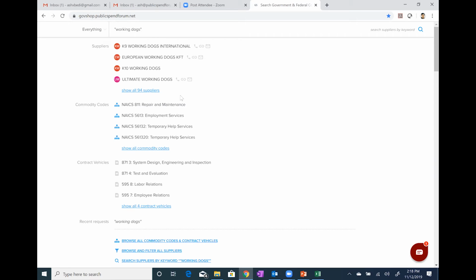Sure. Short answer, in general, suppliers are added practically daily into GovShop. In fact, just today, I think we added another big batch of suppliers. We can definitely get to the location filter. And so let me work through the search and filter page where I can better demonstrate the answer to the second part of that question. Does that sound good? Great, thank you.